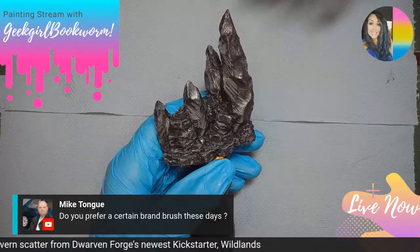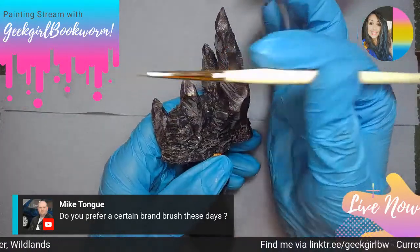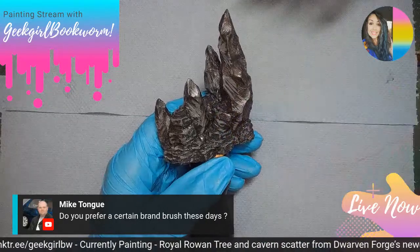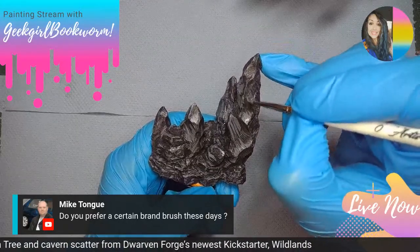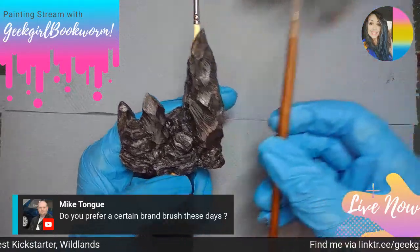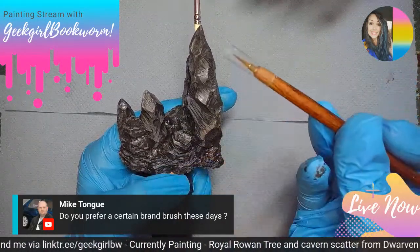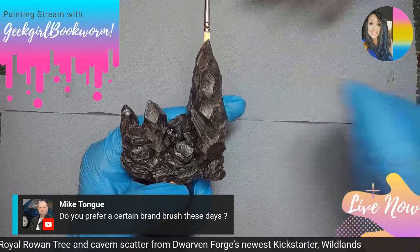Do you prefer a certain brand of brush these days? I'm using Artist Opus. The Zero I really like. The One has just been, it's just knackered. All of the bristles have fallen out. But the Zero I really like, so I find that I'm using that a lot. I also really like Watercolors. They do these lovely sable hair wooden handled ones, which are really nice in your hand, and they're really long. So they're the two brands that I prefer using.